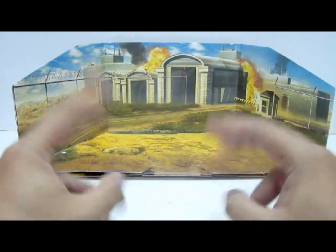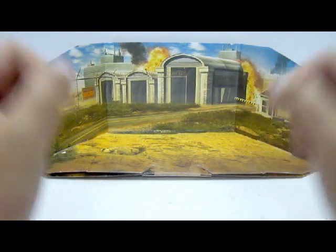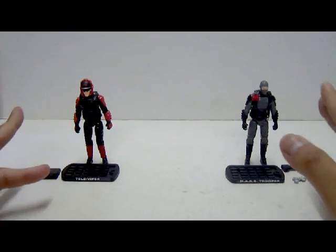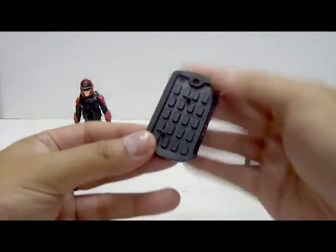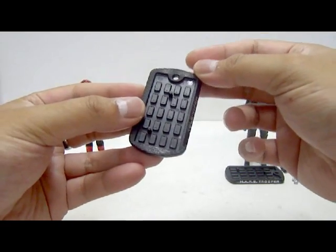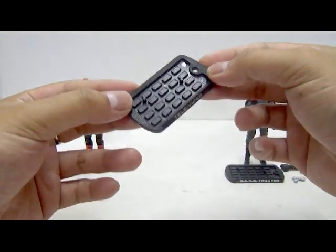Next, we'll take a look at the two figures that came along in this package. Be right back. And we're back, and this time we'll take a look at the Tele-Viper and the M.A.R.S. Trooper. First things first, both figures come with the same base stand, which is the Cobra base stand. And the Cobra base stand is shaped like a dog tag, as you can see here. There's a small little hole here for a small little chain or string to go through, so you can actually wear it as a dog tag.